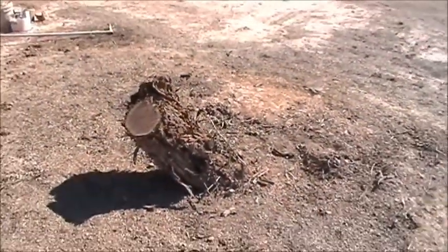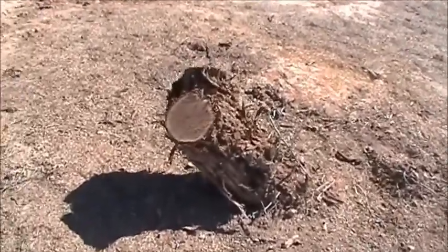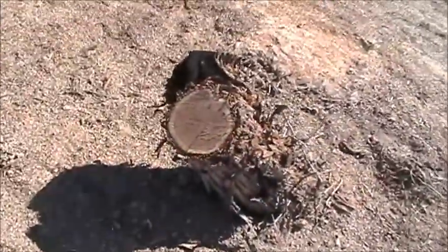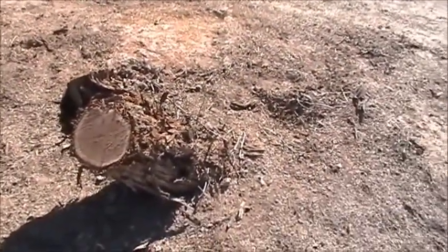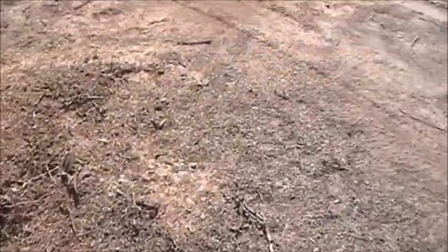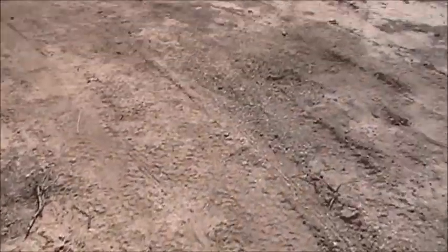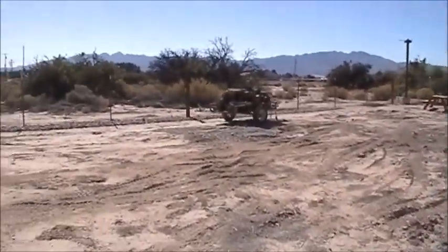There's the other one. It's twice the size of that one that I just ripped out, and about right there is my best guess. Where my foot is, is where the water main is. And these root structures, there's so many feeder roots that come off the tap root. I got some firewood there.